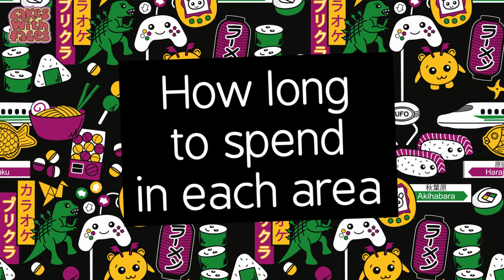Next, work out how long to spend in each area. And it's kind of a balance between your time spent traveling and having enough time to explore each area. So you can work out how many destinations you can go to, because you probably want to see a lot of places, but you also want to make sure you have enough time to explore them.